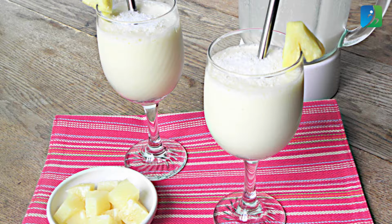Chia seed Pina Colada. Chia seeds are high in folic acid and iron. They are rich in magnesium and calcium, which is significant for strengthening of bones and overall health.